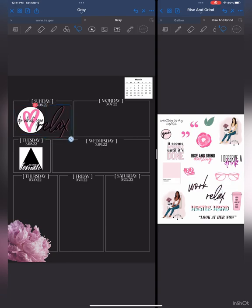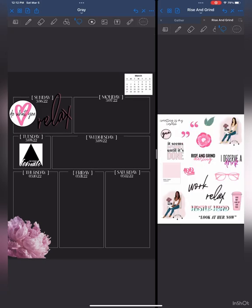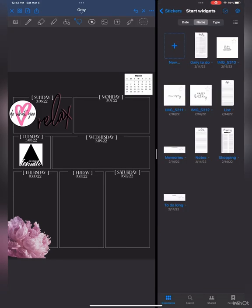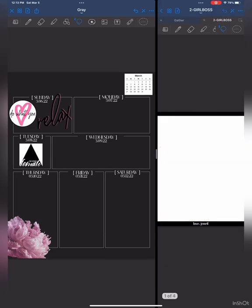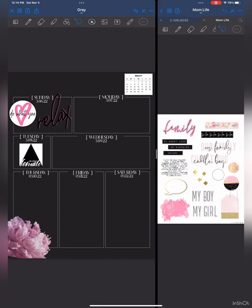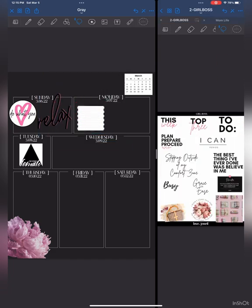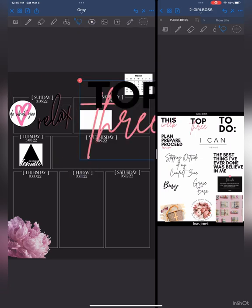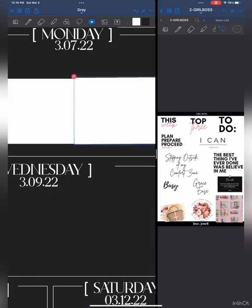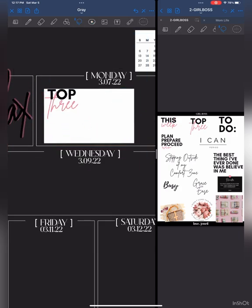I do use some of her sticker books in here. As you can see, I'm using her Rise and Grind sticker book. I can pretty much spend all of my money on her sticker books. They are just so wonderful. With the black and white two-week spread, I had to choose my stickers carefully because most of them were darker, which I like. But I had to do some lighter ones and some layering techniques that I learned from her on making it work for me. I'm still learning how to layer things in GoodNotes and digital planning.